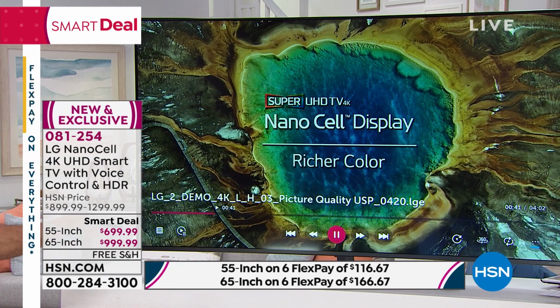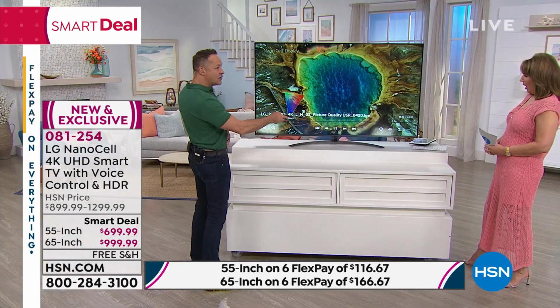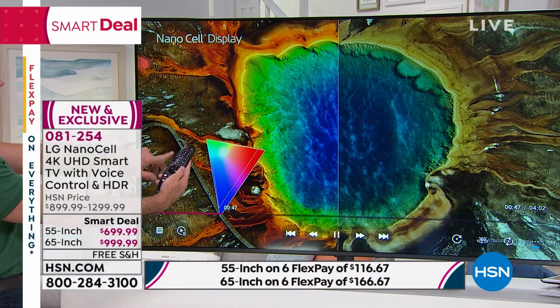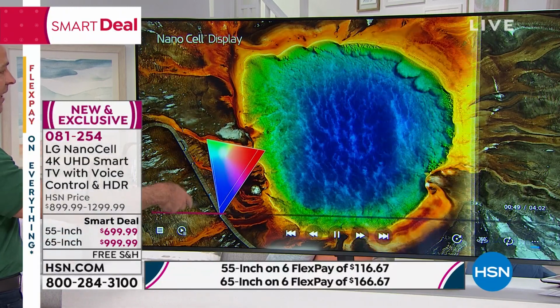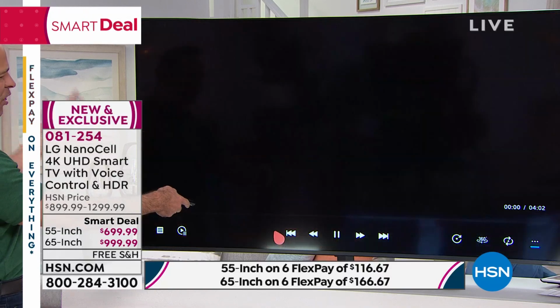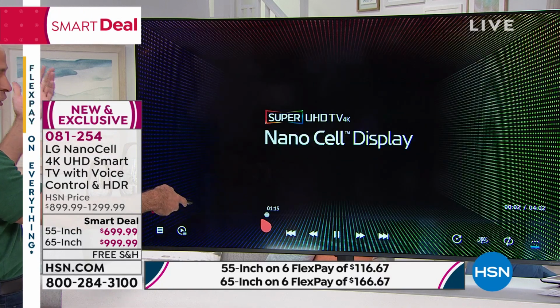Is that a gorgeous picture? I am blown away by this picture. The picture's wild. And you might notice also, this is called the Magic Remote. Magic Remote by itself is $50. It's included today. The Magic Remote means basically I have a mouse, so your remote becomes so much easier to use.